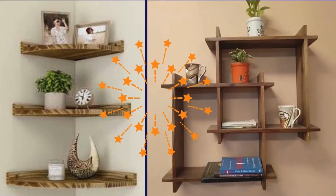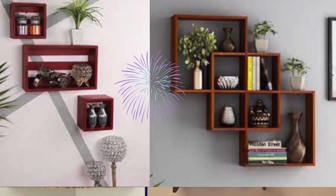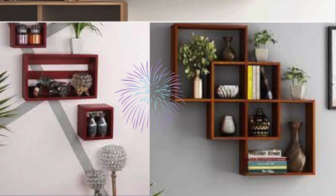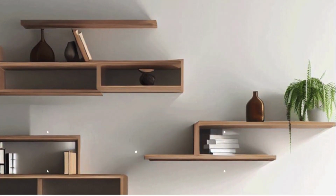Multi-purpose design. Wooden wall shelves can serve multiple purposes beyond storage and display. Incorporating hooks, pegs, or built-in drawers adds versatility, allowing shelves to double as coat racks, key holders, or even small workstations in home offices or entryways.